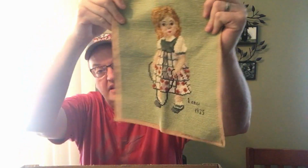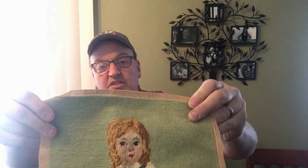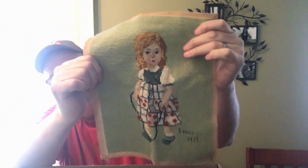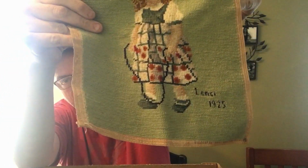This was someone's hand done needle stitch. I don't know why it was kind of at an angle. I don't know if it's something that can be straightened out. Anyway, cute little girl there, hand stitched. Flower pattern. Again, I don't know enough about these either, but I'll probably just put all three on eBay and see if there's any takers.